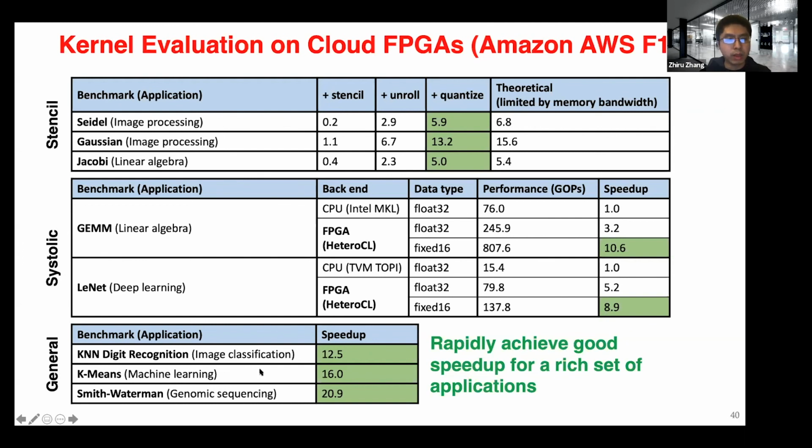And in general, we can handle other applications, not just deep learning, like KNN or K-means as well. We also evaluate Smith-Waterman, which is from genomics. Okay, so these are the kernels.